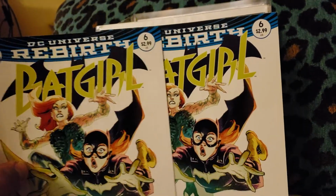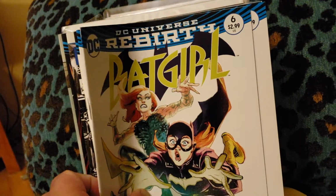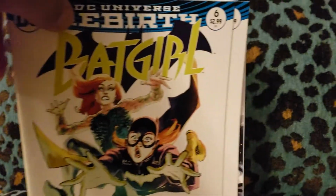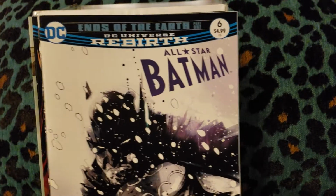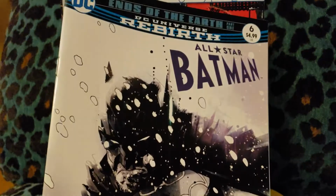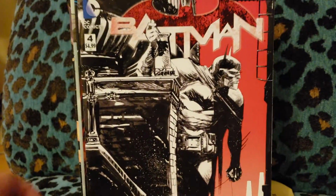It was a pretty good idea, perhaps, to get the issue 6, although I haven't seen that materialize into much as far as back issue. All-Star Batman, Jock cover number 6. I just thought that was one of his better covers, so I picked that up for a quarter.